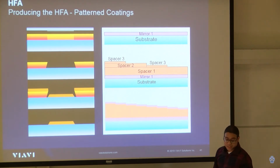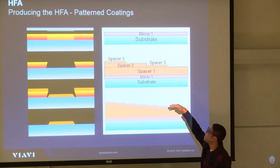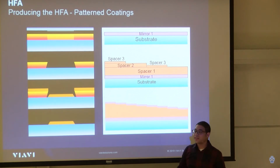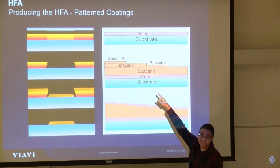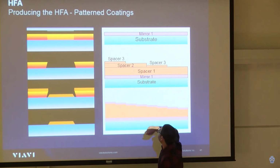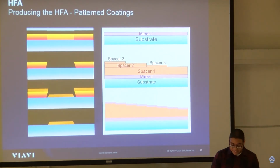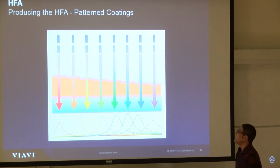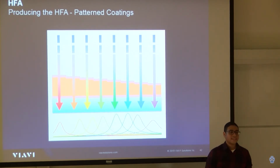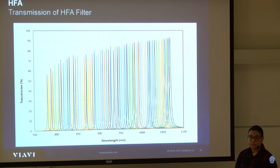Well, with this product, with this filter, what we do is we deposit our first mirror on the substrate, and then we do different spacer levels. So you can see the first spacer, everything gets that first spacer level, and that sets our smallest wavelength. You cover half of it, put down your spacer 2, then you cover the two quarters, this quarter and that quarter, and you put on your spacer 3, and you're left with this step function that has different thicknesses and therefore transmits different wavelengths. So this is kind of the end result, is when you're shining broadband light on, only the wavelength corresponding to the transmission profile of that thickness gets transmitted. And this is actual data from our near-infrared filter array.